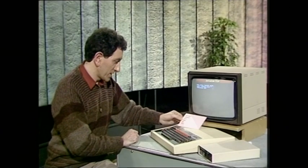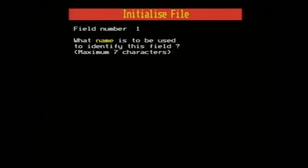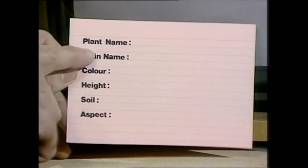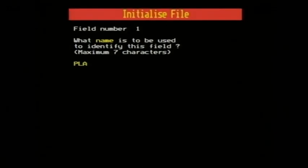Right, well, the computer's going to help me do all this. It's called initialising. It says, how many fields will each record need? Well, the card has got 1, 2, 3, 4, 5, 6 of them, so I enter 6. Then, field number 1, what name is to be used to identify this field? Maximum 7 characters. Now, that's the first problem. I'm limited to 7 letters. Well, here we've got plant name on the card, but I'll just have to settle for plant, I suppose.